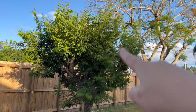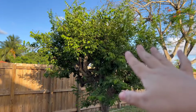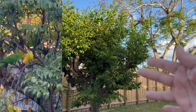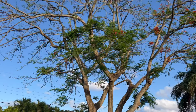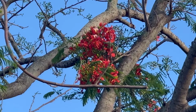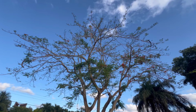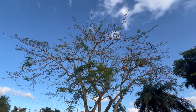This tree, we actually cut this down all the way. There was nothing on this maybe a month ago, so this grows back really quickly. This is going to be star fruit, and those green parrots that always come by are going to be swooping in and eating all the star fruit. This is absolutely my favorite tree, and you can see the flowers coming in already. But this is nothing. The flowers are going to be full on red, beautiful flowers. It'll be very hard to miss.